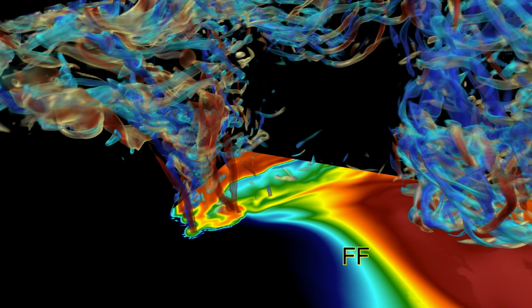But when you look at operational models like the NAM model, the GFS, those are on like kilometer grid spacing. So they cannot capture this type of flow. They can barely capture the real supercellular type stuff and capture the rotation. So we have a ways to go before this kind of thing can be done operationally, but it's going to happen. It's just a matter of when.